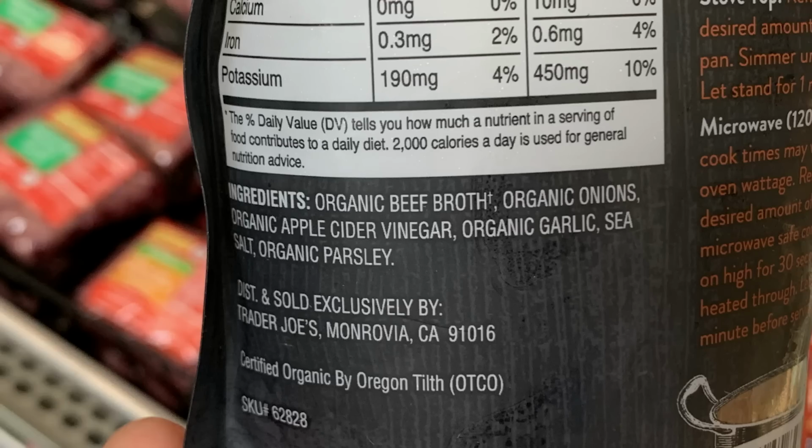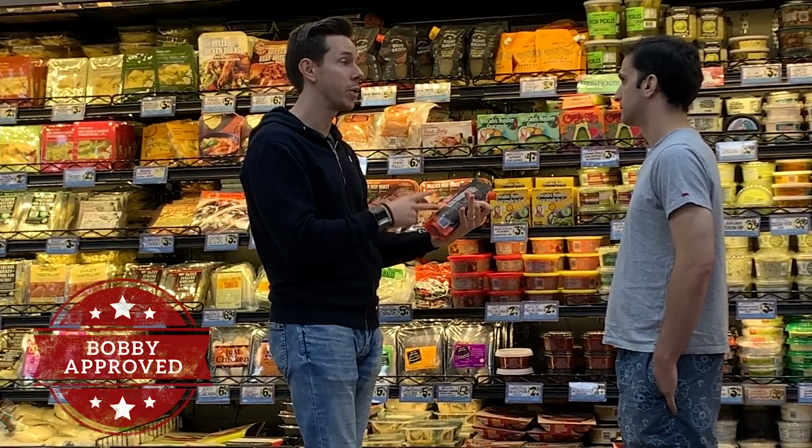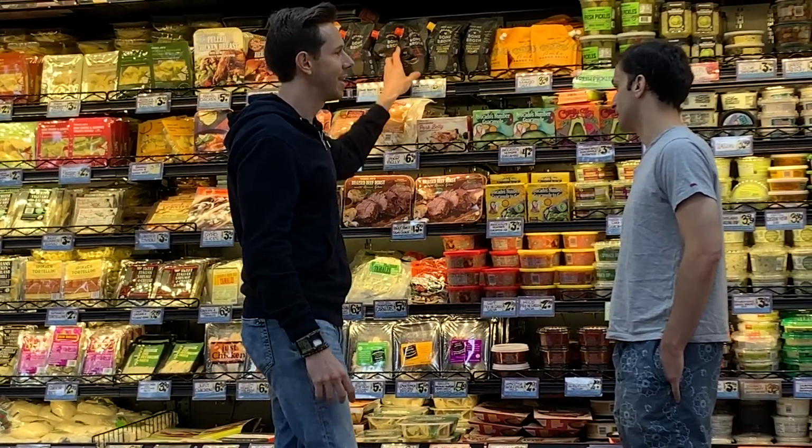Look at that. No filler. If you go in the aisle and you try to get the stock here, like the beef stock or the chicken stock, it almost always has yeast extract, caramel coloring, or sugar. This is actually super clean, which is very exciting. Might be Paul approved. We'll see.